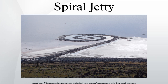Film. In 1970, during the construction of the jetty, Robert Smithson wrote and directed a 32-minute color film, Spiral Jetty. The film was shot by Smithson and his wife Nancy Holt, and funded by Virginia Dwan and Douglas Christmas. The film documented the construction process and also formed an ancillary artwork.